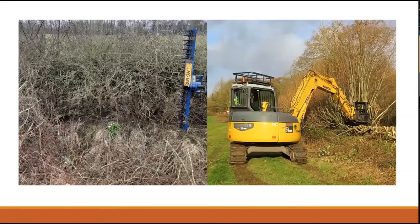Tree shears, which again can be attached to the digger, basically grab hold of a tree, branch or shrub, pulling it across a cutting blade. The cut-off material can then be placed wherever you want. You can fill gaps with brash or stack it out of the way into wildlife habitat piles, sort for firewood or chip it. This machine can really help with managing bigger grown-out hedges.